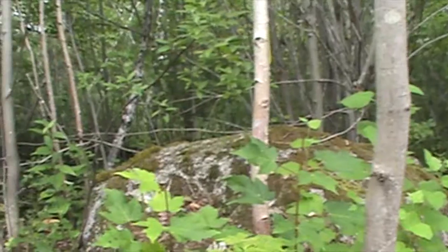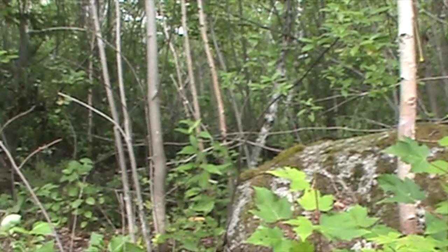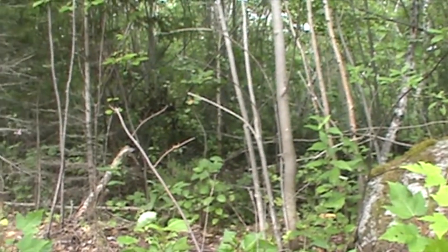Well, it had been raining most of the night and most of the day, actually, but now it looks like it's starting to clear up and dry up a little. So, I'm going to finish my sandwich and I'll catch you in a bit.